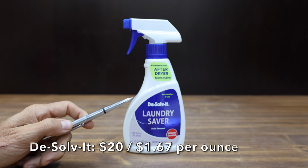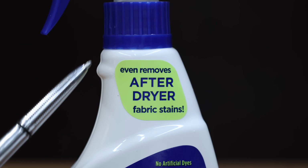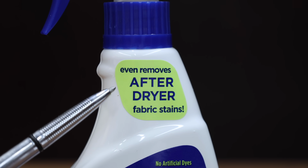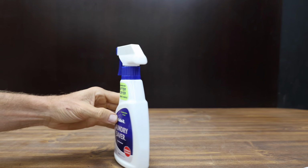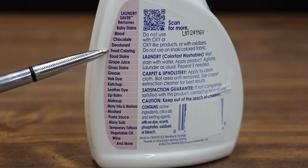At a price of $20 for 12 ounces, or $1.67 per ounce, is this DeSolv-It brand. They claim it can remove stains even after the dryer. They claim it's a professional stain remover for laundry, carpets, and upholstery. No-fuss wine, hair dye, baby stain, and blood stain remover.